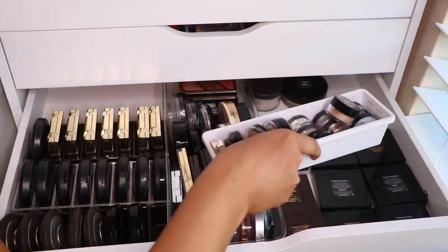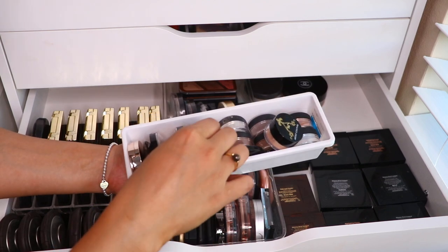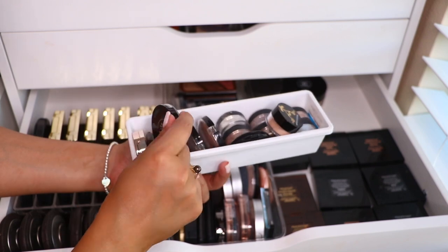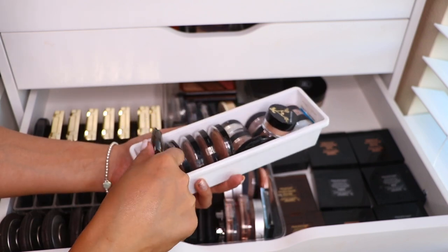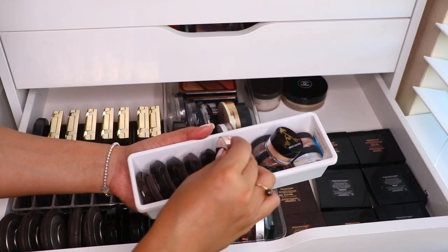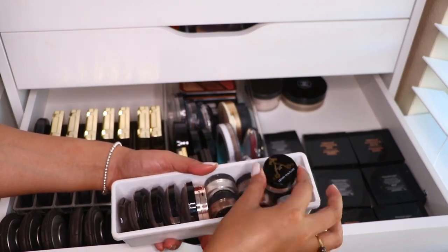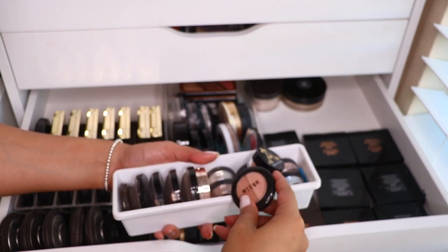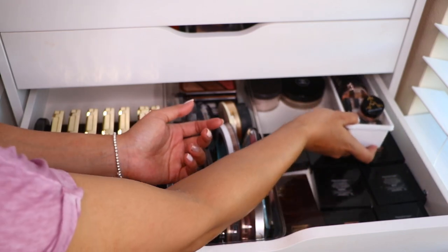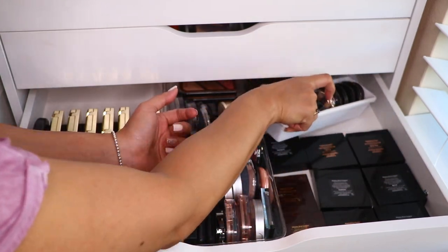Now in this drawer, this is kind of like a little mini collection. I have some Laura Geller. I have all four shades. I know they just launched a brand new shade. A little mini Becca. Whoops. Josie Maran. And I have all my Artist Couture. And my Stila Kitten. So this drawer I'm going to leave alone just because it's really nice and organized. And I like the way it looks.